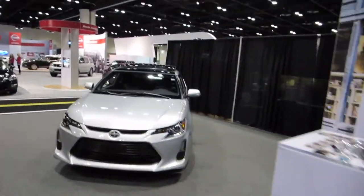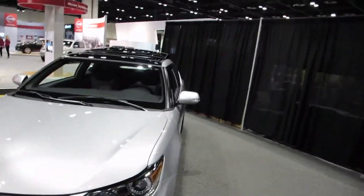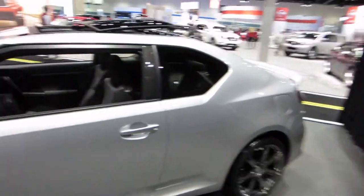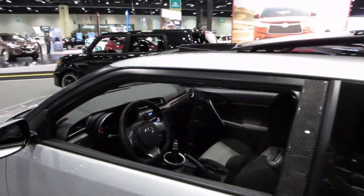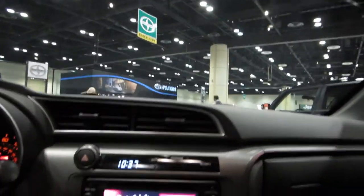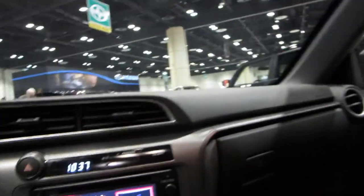The new Scion tC. I used to have a tC. It was fun, but I kind of wore it out because I drove the crap out of it. Still got the orange gauges. I don't like orange gauges. I don't know why, I've never been a fan of orange gauges. But nice sound system, looks like. Lots of good stuff. That was one thing mine did have, a rocking sound system. But these are made for people that tune cars and whatnot, so obviously it would be. Snacks and goodies.